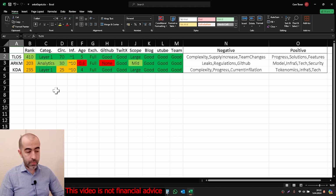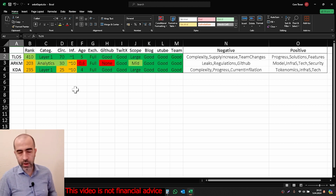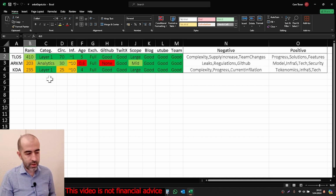As you know, if a project is placed in top 100, that project needs to work extremely hard to increase its ranking. But if these projects are not located in top 100, it will be easier for them to increase their ranking if they work so hard and if they develop the project into a better position. So TLOS is getting a light green mark in here, and it's the number 1 in this criteria.